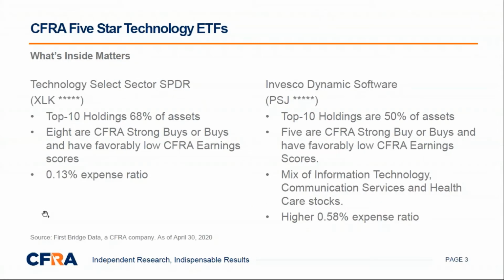Let's start here on the information technology sector. Information technology is the largest of the sectors, and the Technology Select Sector Spider, XLK, is the biggest of the bunch. We at CFRA have a 5-star rating because even though the portfolio is relatively concentrated, more than 2/3 of the assets are in the top 10 holdings.